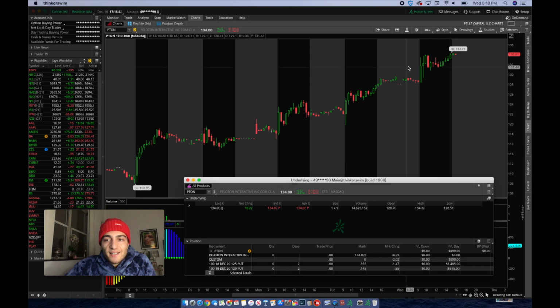Even if the stock did not move today, I would have been making money if price was just above 125. So as long as it stayed above 125, I would have collected money on this trade. And you really don't need price to move. You just need it to stay still until your expiration date, and you collect the full premium.